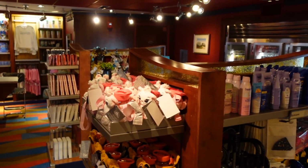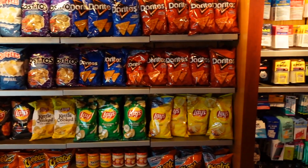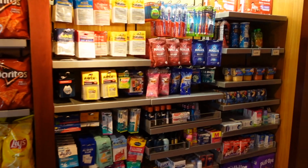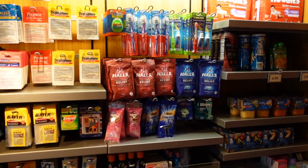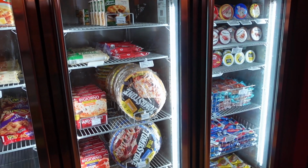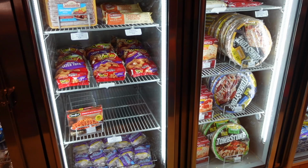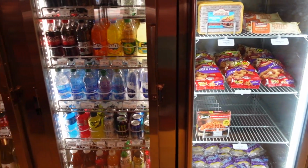This store is going to be where you find your goods and sundries, plenty of snacks. This is where you can find your medicine, toothbrushes, diapers, in case you forgot that deodorant. And since some of the rooms include kitchens, they have frozen items that you can bring to your room. Pizzas, tater tots, sausages, waffles.